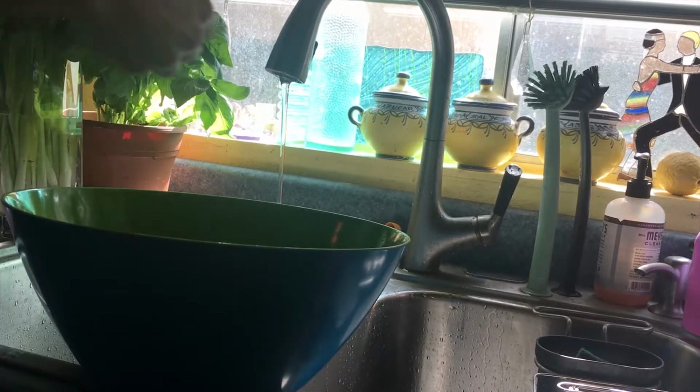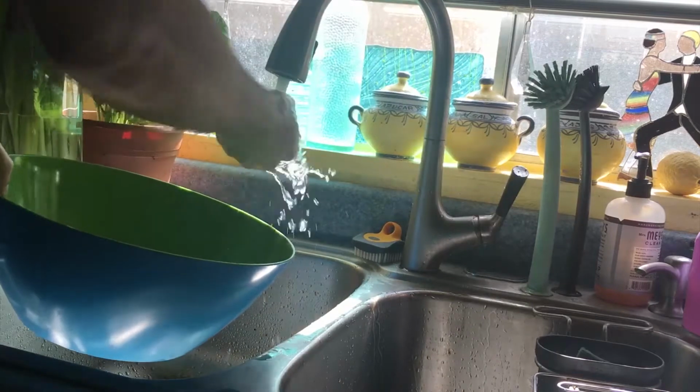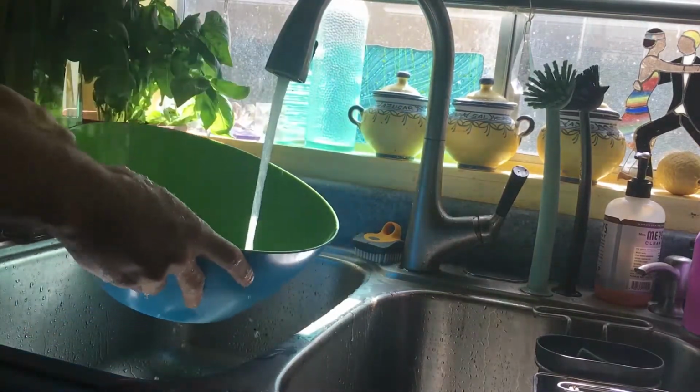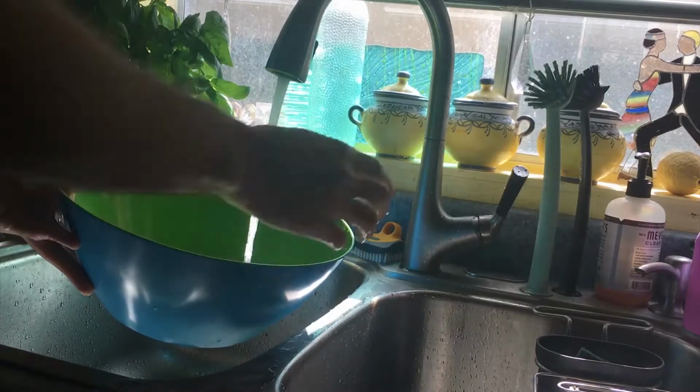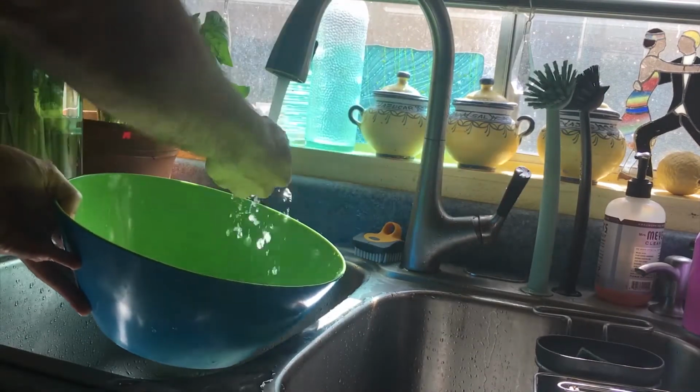Here I am getting a bowl ready so that our betta fish have somewhere to wait while I clean their home. I'm making sure that the water is the same temperature as their home so they feel safe and comfortable.